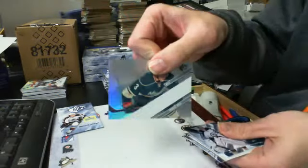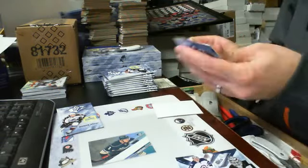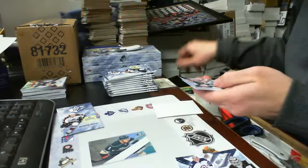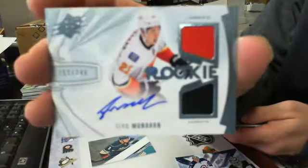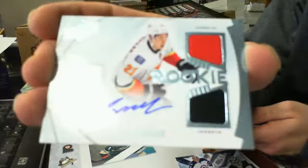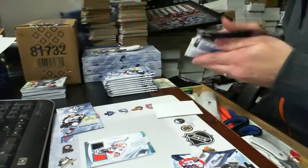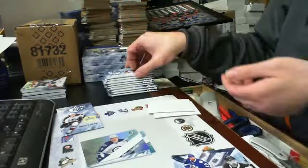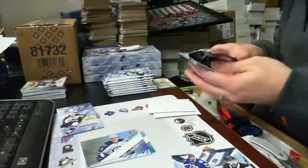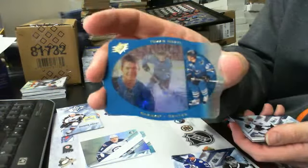We have a rookies of Charlie Coyle for the Wild. Then we have a dual jersey autograph, short print, 152 of 249, Sean Monahan for the Calgary Flames. Two color, not bad. Then we have a Jacob Trouba rookies for the Jets. Then we have a 96-97 SPX rookies of Thomas Hertl for the Sharks.